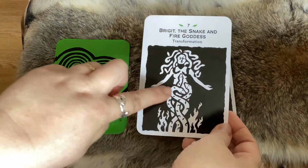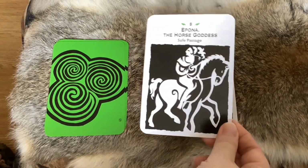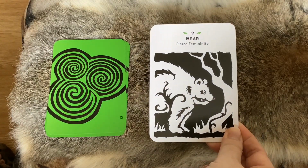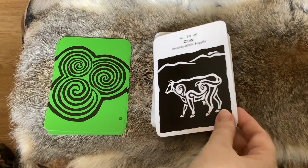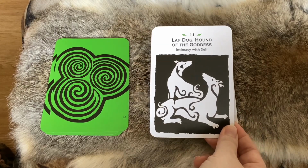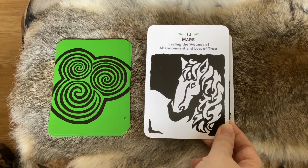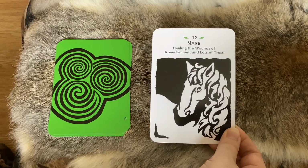Look at these snakes, the way they're twisting around. Even her hair is snakes, like Medusa. Epona, the horse goddess, safe passage. Bear, fierce femininity. Look at that, I love the way this goes through here. Cow, inexhaustible supply. Lapdog, hound of the goddess, intimacy with self. So you see we've got these animal cards too. Mare, healing the wounds of abandonment and loss of trust. That's a good one actually.